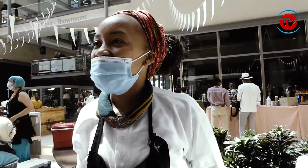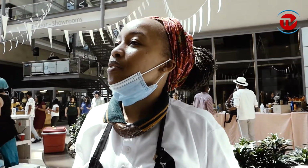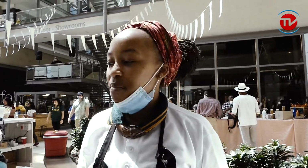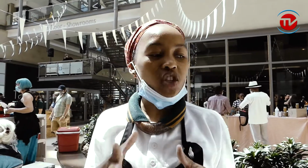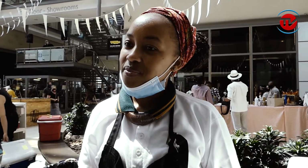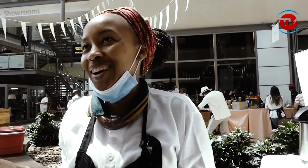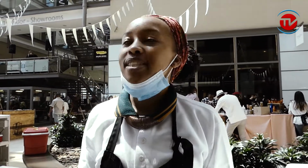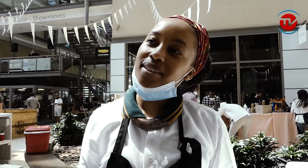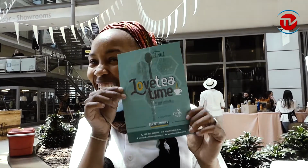Awesome stuff. So these are the only flavors that you have? I've got a variety of flavors. I've got over 44 flavors that I import. I prefer selling variety packs so that people can try different things and then find what it is. Awesome stuff. And where can we find you? Do you have a base? I sell at pop-up markets. This is my first one after lockdown. And then also on takealot.com, and I also sell on my own. Awesome stuff. And social media handles, do you have? At lovetea.co.za. Love tea time.